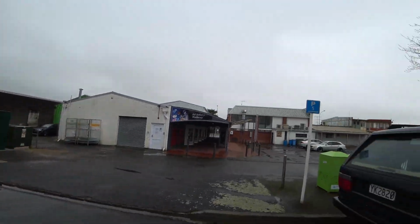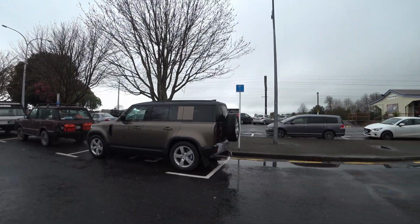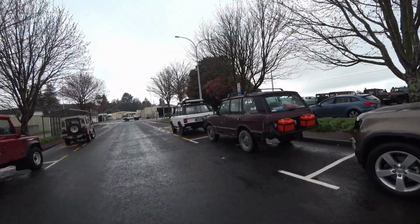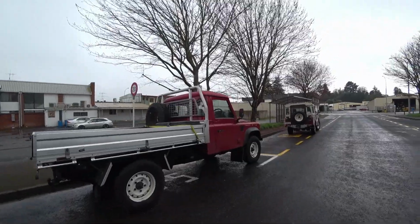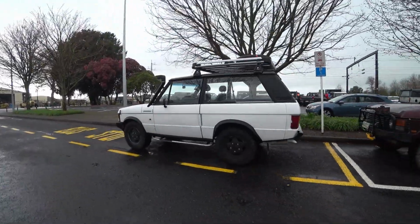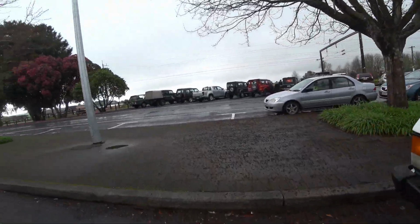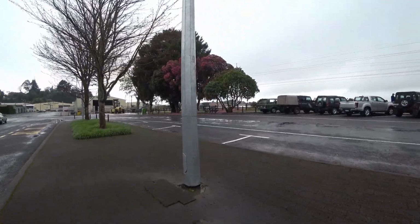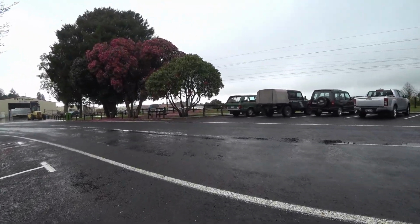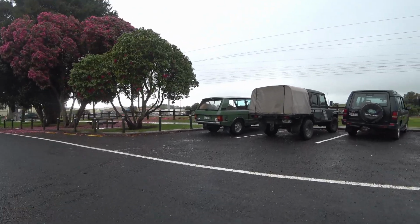Well, here we are at Rotorua railway station, ready for the start of the trip. Looks like everybody's here. Brand new Defender, first edition, classic road. Quite a few interesting iterations of Range Rovers and Land Rovers. Here's a real early one. There's one over there. I think we're just about ready to head off. I may possibly be just waiting for another guy to come.